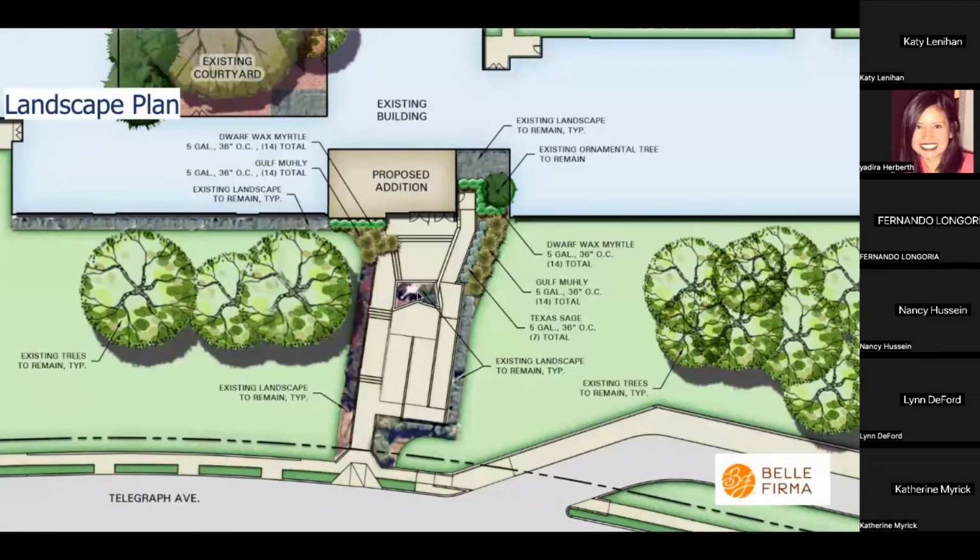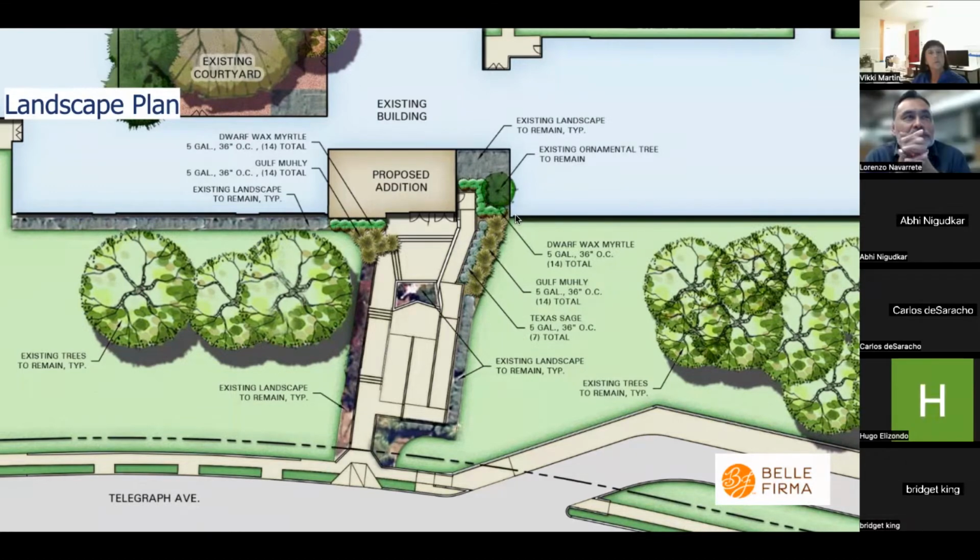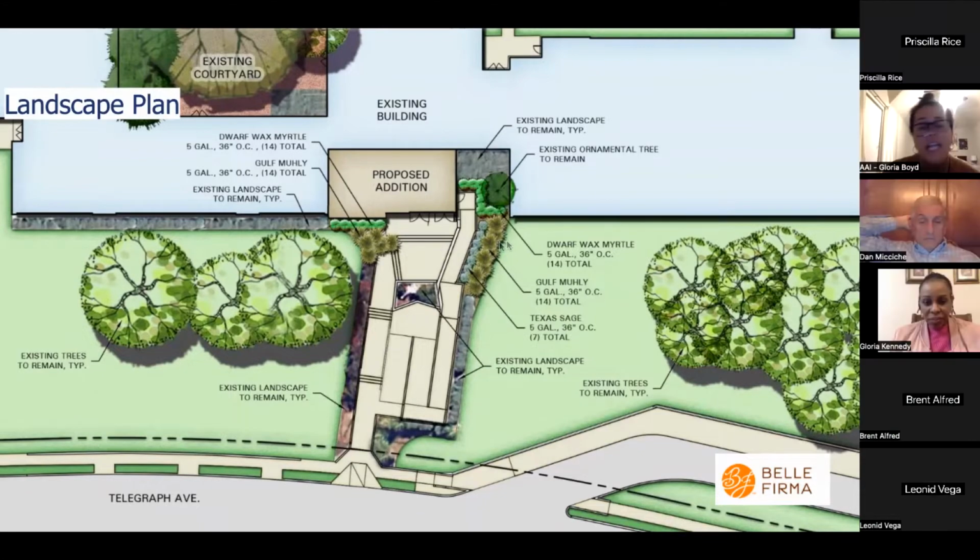And as well, with the proposed addition, we also were able to add landscape to the front entrance. In this colored landscape plan, you're able to see additional greenery added to the front entrance. Now, loving Bayles and with all the existing landscape, we had the opportunity just to enhance it a little bit more with additional landscape.